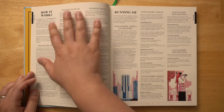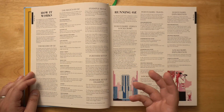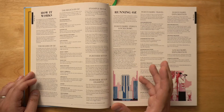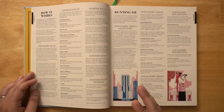A section here on how it works and the rulers of Oz. You are expected to set up the initial political configuration of Oz before the game begins. And he shows you all sorts of ways that you can do that with some very solid guidelines. So which characters do you want to be ruling? What magic items do you want them to have? And their relationship to one another and so on. That can all be customized pretty easily.